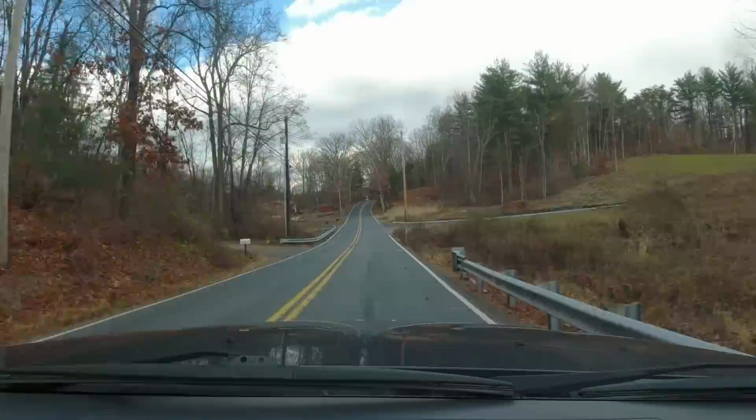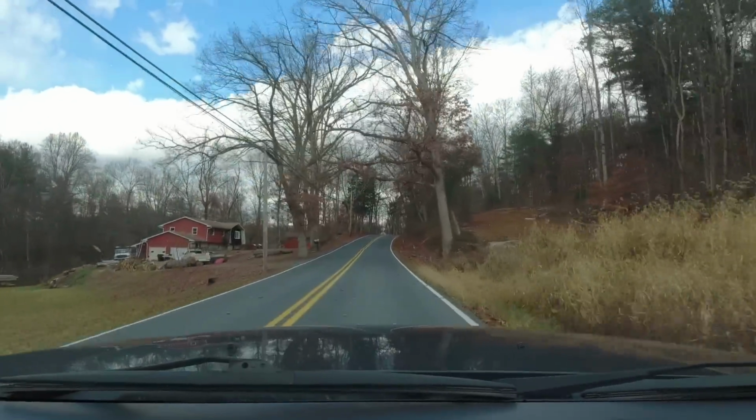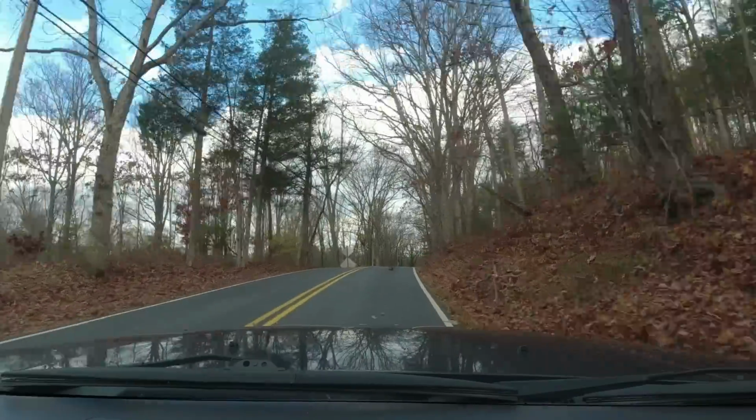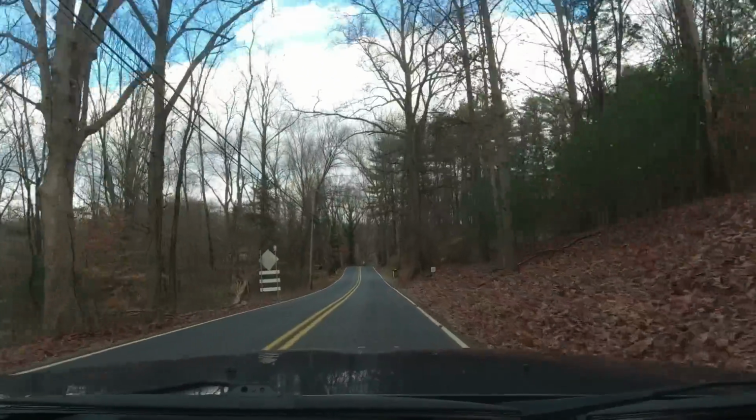I'm just mentioning that again. I know a lot of people think I'm speeding like 70 miles an hour down this road or something, or on some of the other videos. But if I'm on the interstate, I am, but not on roads like this.